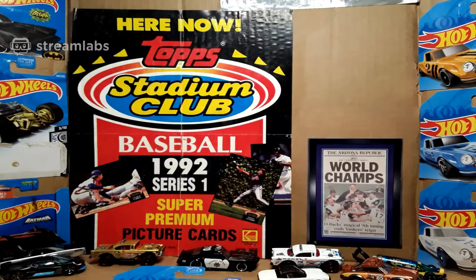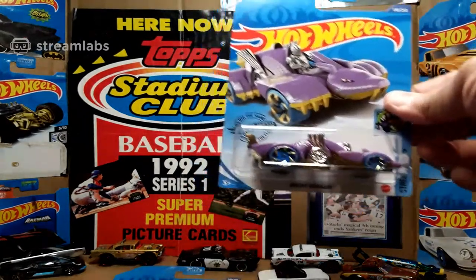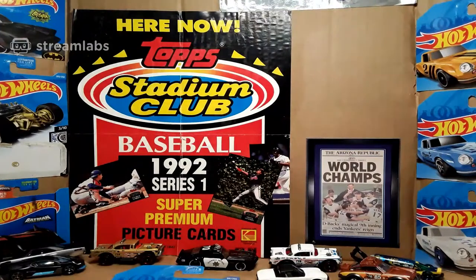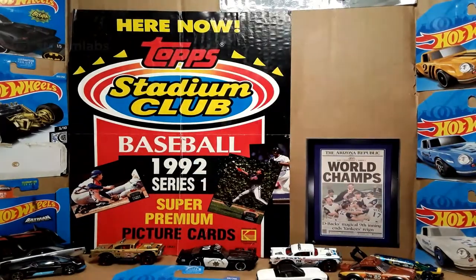I saw, here's the Night Dragon in purple. He likes the Night Dragon. He likes a lot of the fantasy cars. So I got the Night Dragon because he already has two. Yeah, he already has red and gold? No, orange and cherry red. Okay, orange and cherry red. So here's a purple Night Dragon. He's going to probably open that one up.